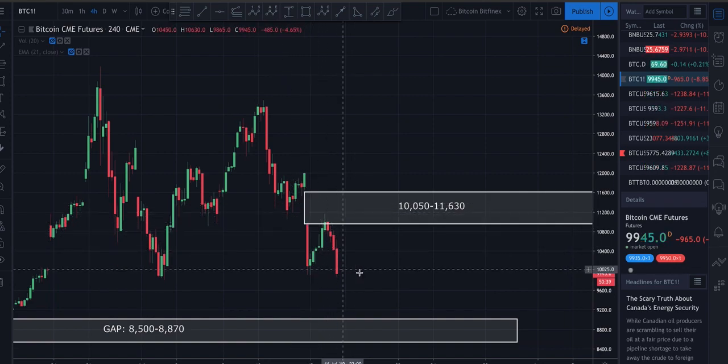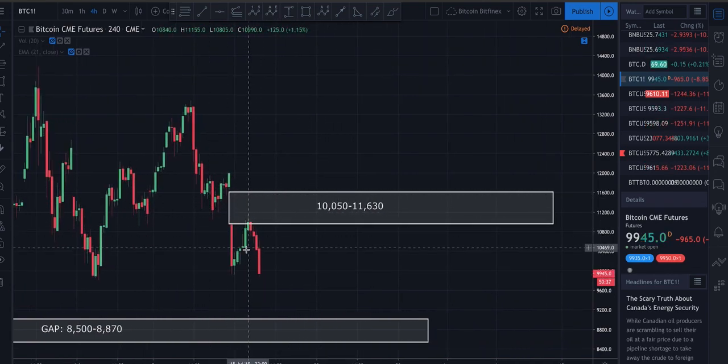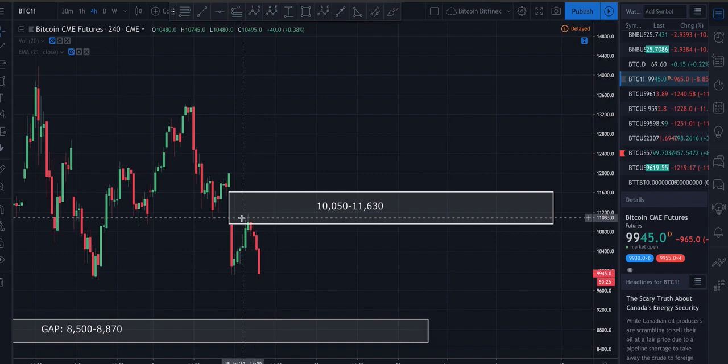Now, this is a little bit controversial, guys, and I can honestly understand both sides. Looking at this, no, we have not filled this gap, and I warned you guys yesterday that this was going to be a major area of resistance, and of course, we obviously see that that's exactly what that was. There were a lot of sell orders sitting in here, which is all resistance is, right? Just a lot of sell orders, major resistance, and rejected hard.